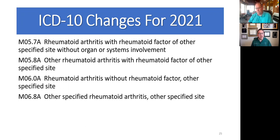Okay, here it is, the M05.7A, 8A, 0A, 8A there, those things there, the 06 and so forth, it's rheumatoid arthritis with rheumatoid factor. You look at their lab report, okay? But keep in mind, like the bottom one, M06.8A, is that a good code? Other specified rheumatoid arthritis, other specified site, which means it's somewhere else, dream on, okay?